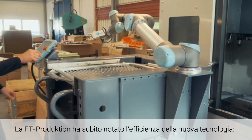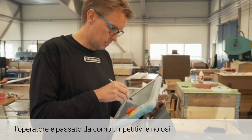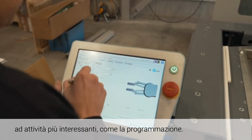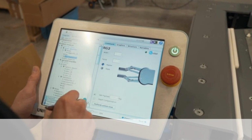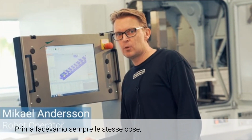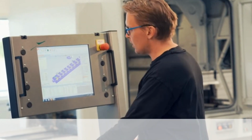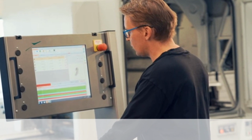FT-Production saw right away how the new technology was more efficient. The machine operator moved from boring, repetitive manual work to more interesting tasks, like programming. Earlier we were doing the same things all over again. Today it's much more interesting. I'm free to move from programming the robot to other exciting tasks in the company.